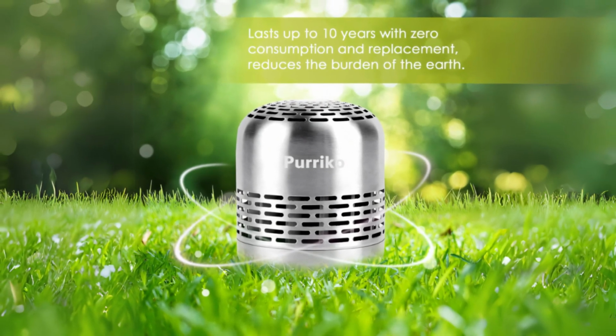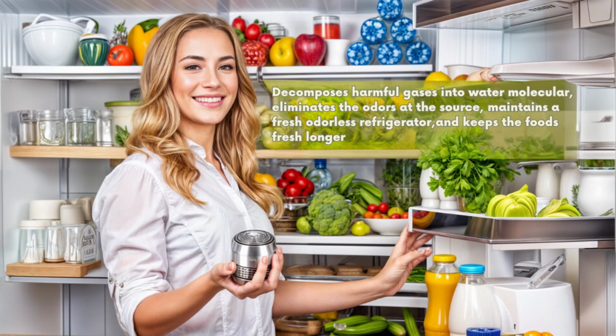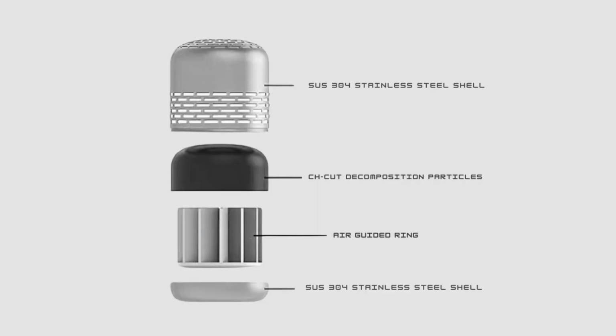Advanced catalytic decomposition technology, nanoscale catalysts, CH cut filter. Honestly, it's a bit much. Definitely. So let's unpack this a bit, shall we? Absolutely. Where do we even start with something like catalytic decomposition?